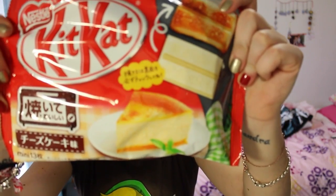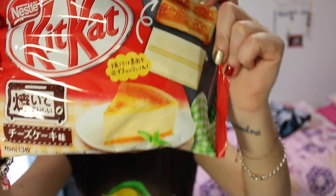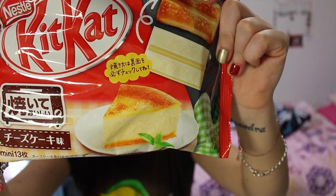I then have another bakeable KitKat for you all, which is this one here, and it is cheesecake flavour, and if you've seen my previous videos you know that I do not enjoy Japanese cheesecake at all. So I'm going to be eating one of these ones baked and non-baked and doing a comparison with the flavours and the texture and whatnot.